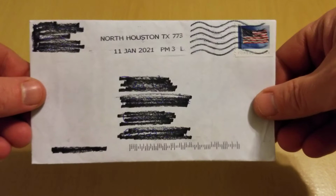All right, so we're going to start off first here with North Houston, Texas. No clue what this one may be. Could be pretty much anything, especially coming out of Texas. All right, cool. This is a good start here.